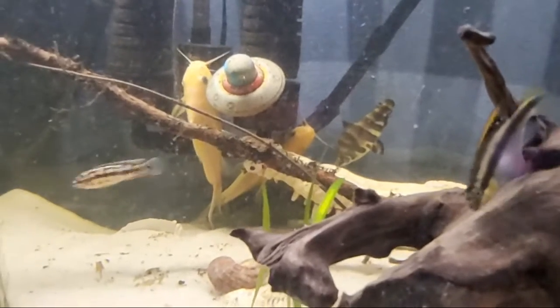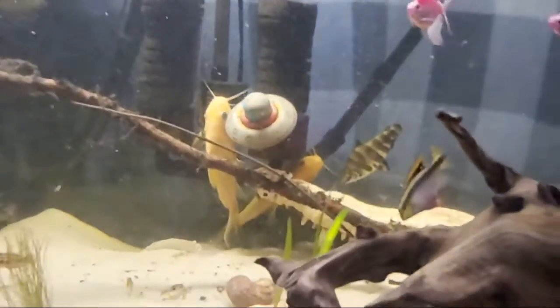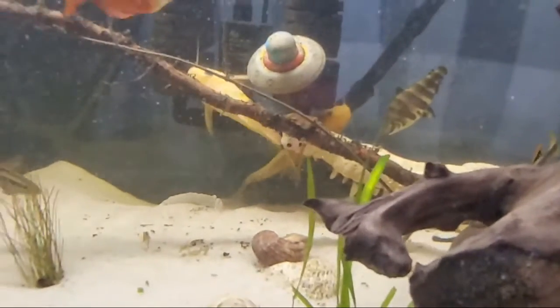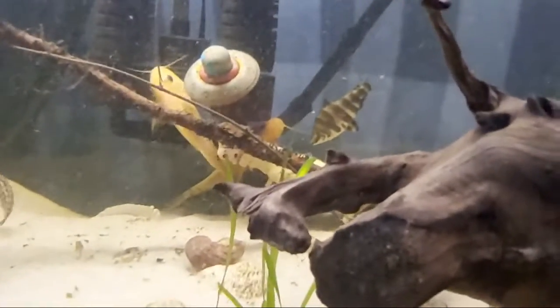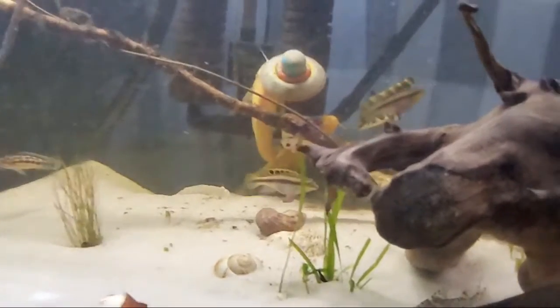My favorite genus of dwarf cichlids, that's a Julidochromis, Lake Tanganyikan African cichlid. They are aggressive. Which one? Atkins, are you talking about the white and black dude or the cribs?